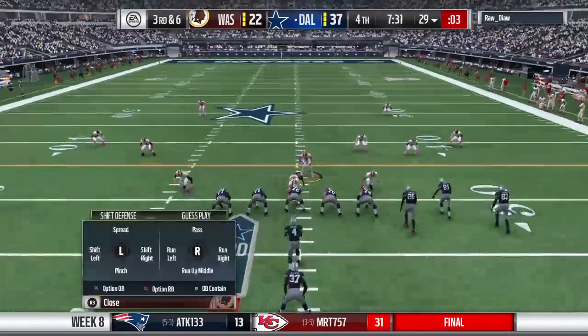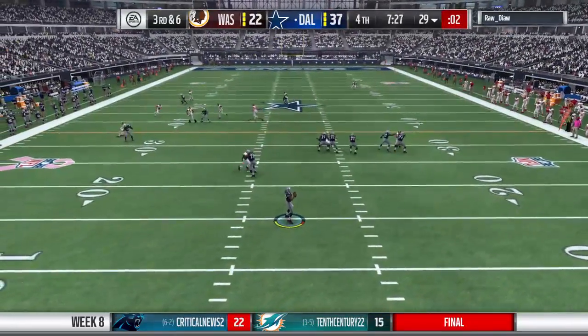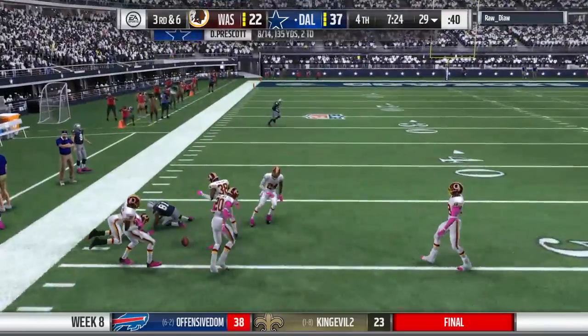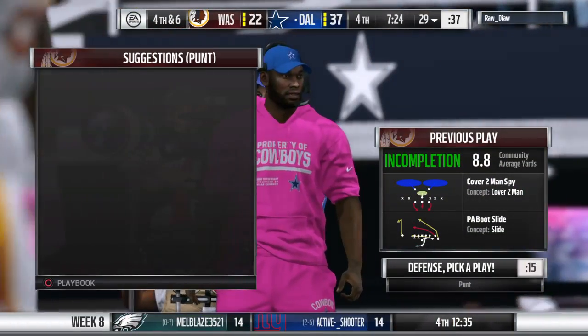Come on, let's go. On play action, they'll throw. And this is going to be incomplete. Dez Bryant, the intended receiver. And 4th down coming up.